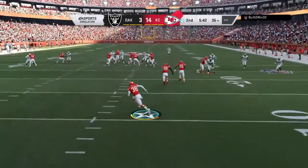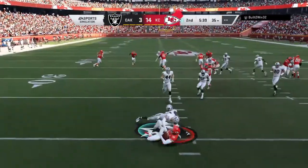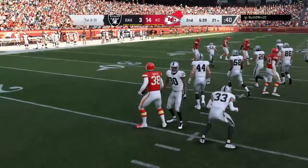You mean like kicking the ball? Exactly. So that was in high school. Doesn't matter. I don't care what level. You hit them, they go through.